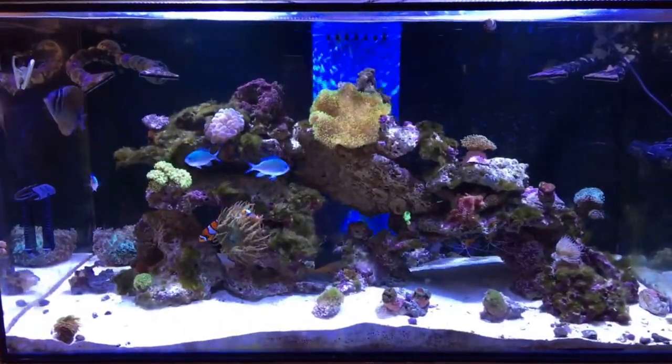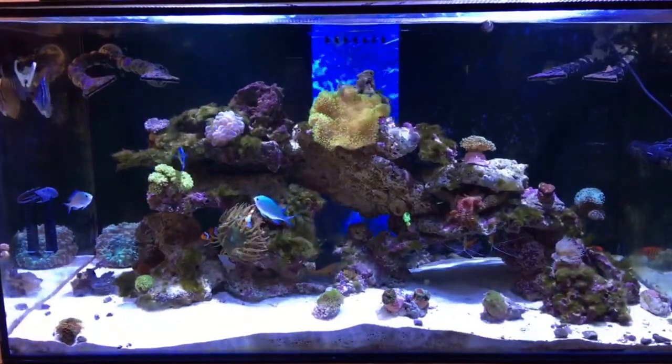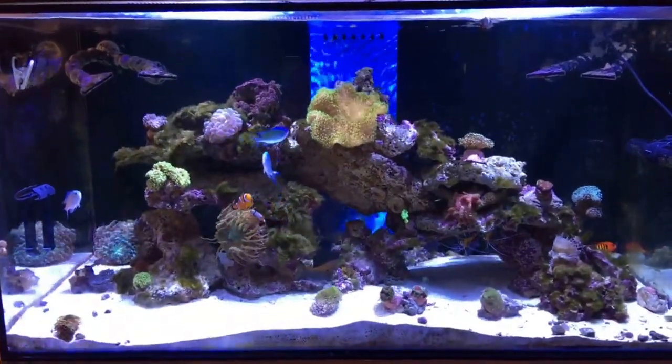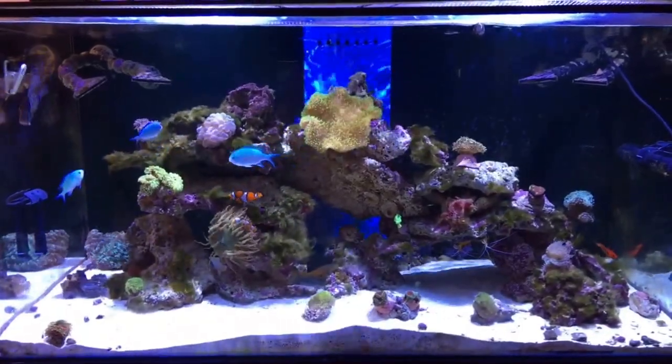The yellow clown goby I haven't seen since the lights were out this morning, and I found him over on the lower left side. So I just assume he's hiding again. He seemed to do that yesterday.